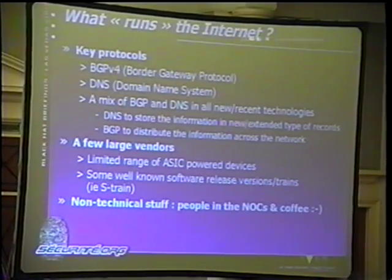And also, BGP and DNS have been around quite a long time, and lately, we have seen that in all new recent technologies like L2TPv3 and so on, BGP and DNS are used. Basically, DNS is used to store information, like you would use an LDAP tree to put some information about email accounts. Well, on the network side, DNS will be used to store network-related information. BGP is then used next to that to distribute this information across the network, since most of the large corporate or ISP networks have to run BGP somewhere anyway.